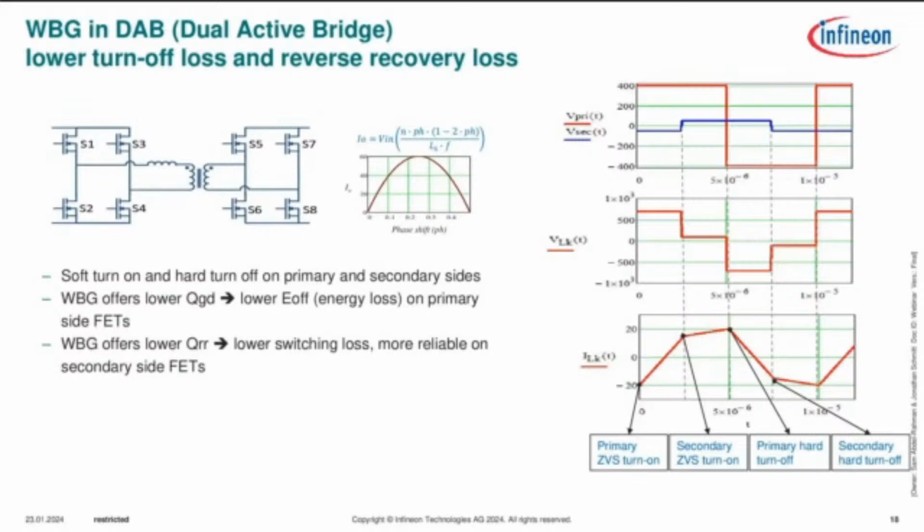And again, the same story we put for the LLC. QGD and QRR are very important parameters when you turn off a synchronous rectifier or an active switch at a current that's not zero. So a lower QGD will give you lower turn off losses, or Eoff, and a lower QRR will give you lower reverse recovery losses.